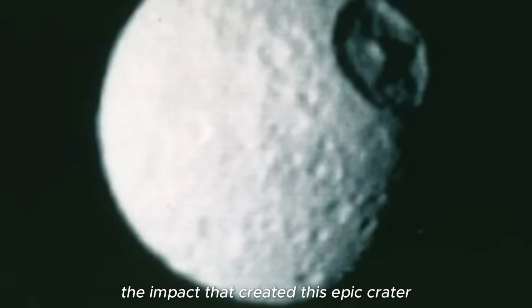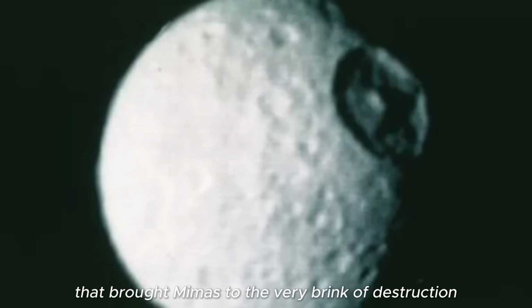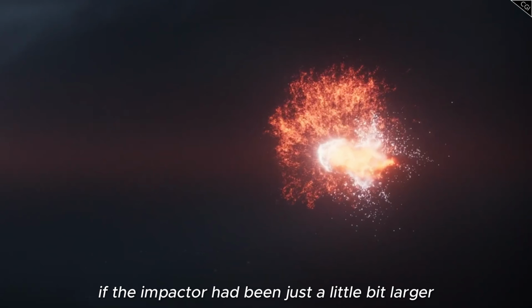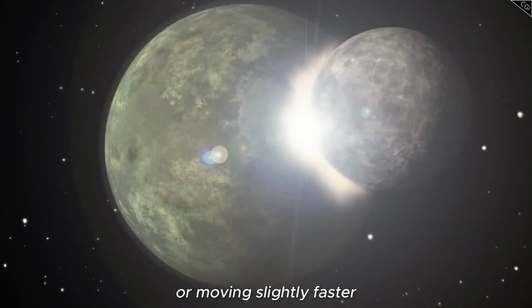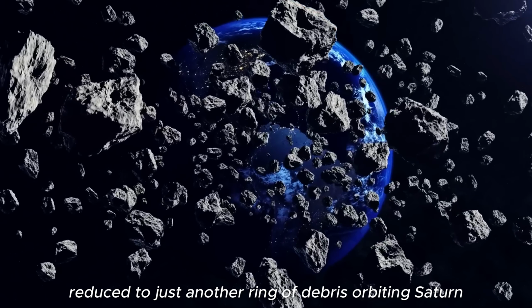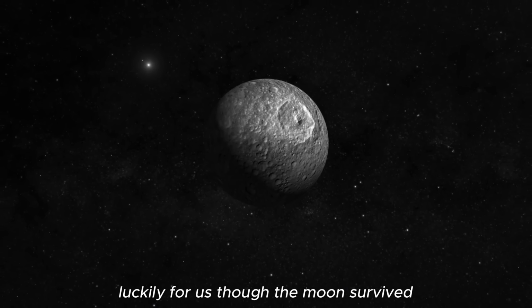The impact that created this epic crater was a cataclysmic event that brought Mimas to the very brink of destruction. Simulations suggest that if the impactor had been just a little bit larger or moving slightly faster, Mimas would have shattered completely, reduced to just another ring of debris orbiting Saturn. Luckily for us, though, the moon survived.